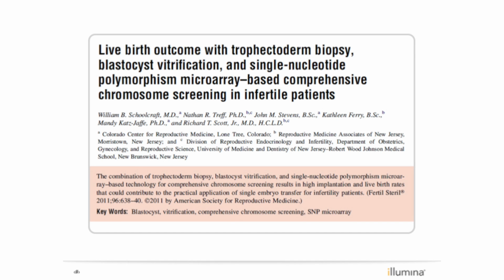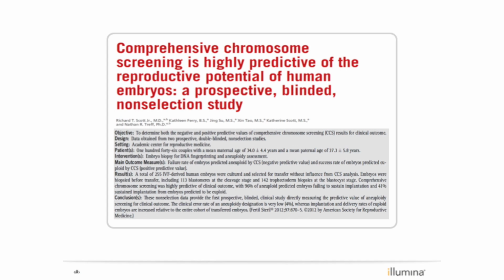Another study Bill Schoolcraft did with Richard Scott's group showed similar findings: that if you screen embryos and put back euploid embryos, you're going to get better outcomes. You're going to get singleton pregnancies if you put one embryo back, and you get lower miscarriage rates and higher pregnancy rates. Richard Scott's group at RMA really put a lot of science into this and did some very fine studies that were randomized and controlled.